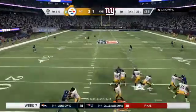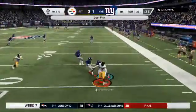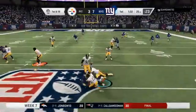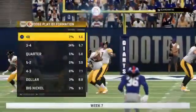I'm with you on that one. Let's just go ahead and be frank about the whole thing. The only one happy about the 3. Oh, he's trying for Smith-Schuster, but it's intercepted. Picked off by Jalen Mills. And he will take this across midfield and down to the 48-yard line.